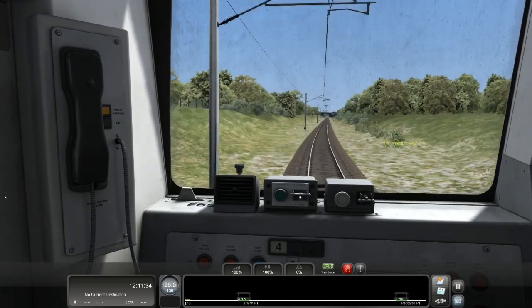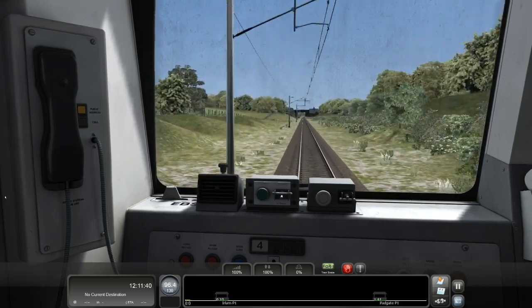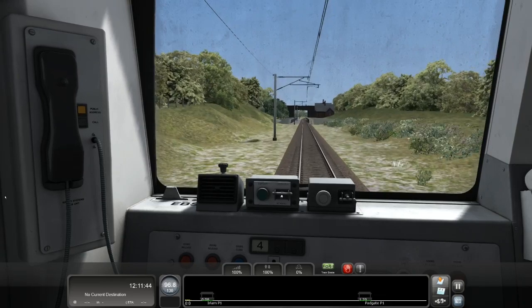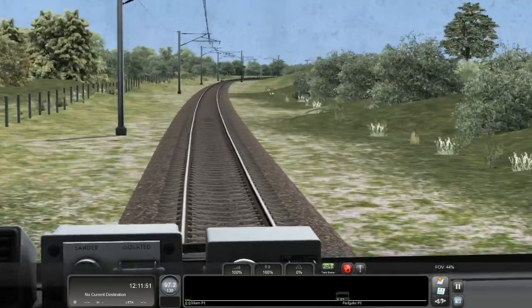Okay, now we've got 96 miles an hour, and that's again brilliant. Slowly going up, as I can notice, it is slowly going up. That is nothing to worry about though, because it will build up speed. I know it will.